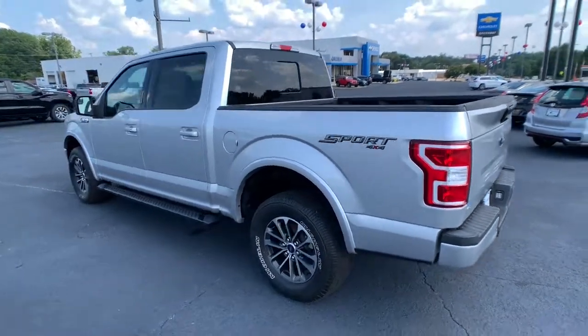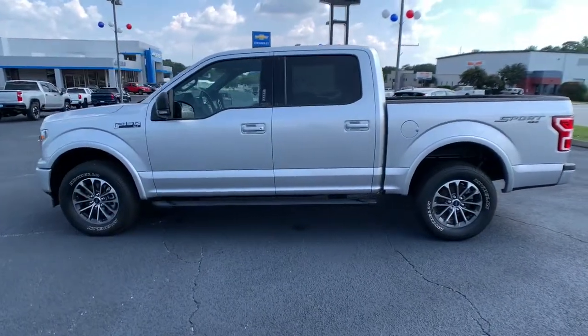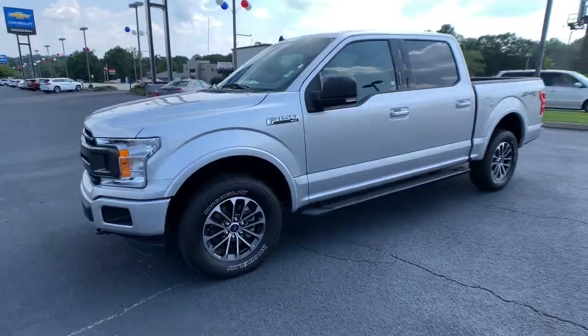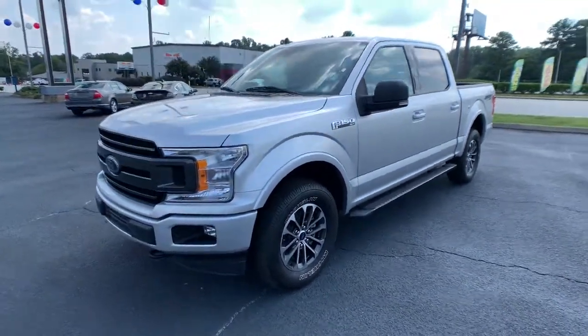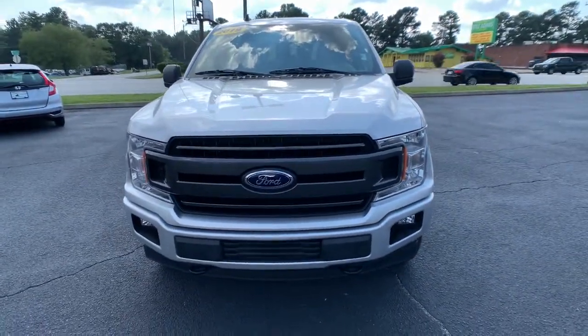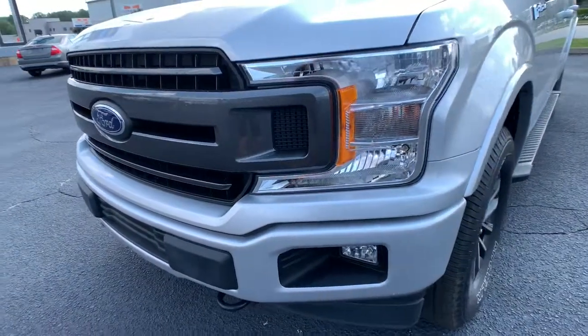Easier than ever to use, this truck is designed to maximize productivity on the road, trail, or job site. These are just some of the great options this vehicle comes with: electronic stability control, power windows, four-wheel disc brakes, power steering. This F-150 is the sweet spot at the intersection of strong and light.